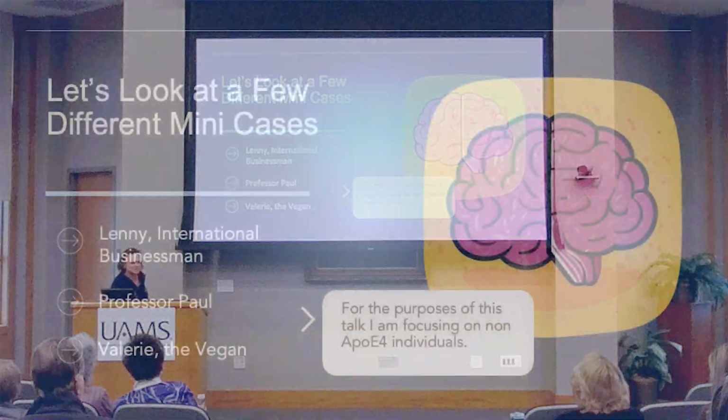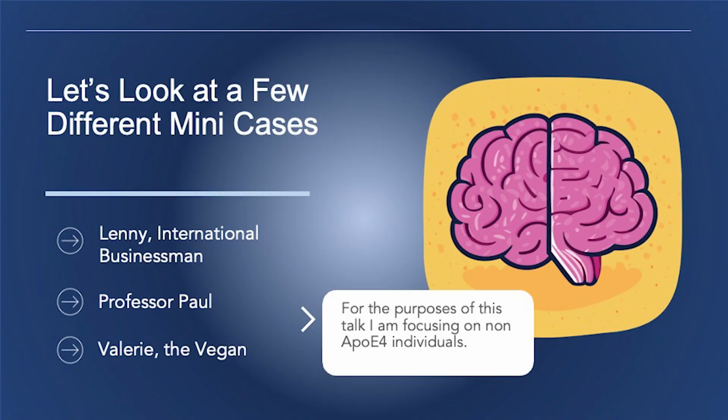Let's look at a couple of cases, because otherwise I get boring. Lenny is an international businessman. He is 47 years old, and he came in and said, I'm having trouble remembering names. I know it's not really a huge issue, but my mom and dad both have some Alzheimer's-type presentation, and I don't want to get it, and I'm getting kind of scared.